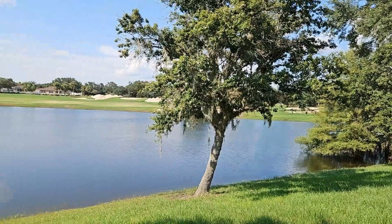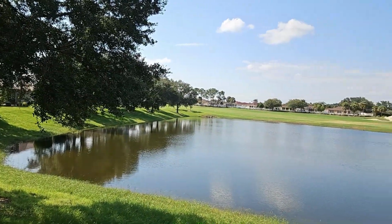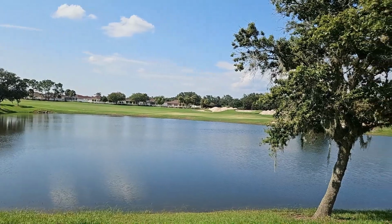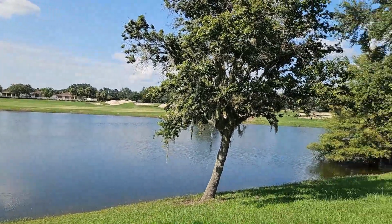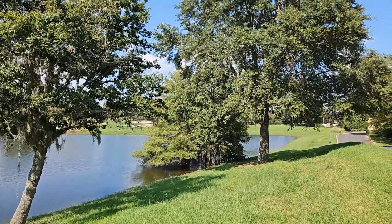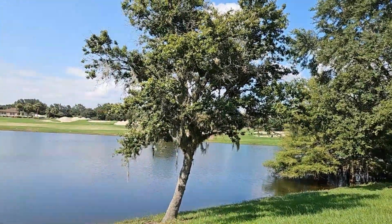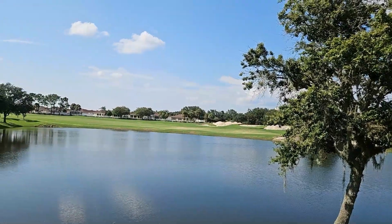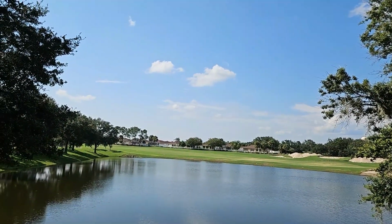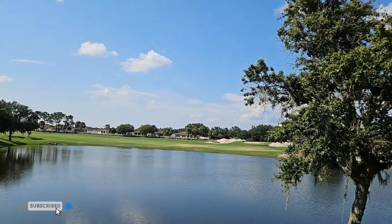Hello again, this is another retention pond. This was actually the first retention pond that I videoed during Tropical Storm Debby. The water levels are a lot lower in this pond as well. They were way past that tree right there as well. And if you remember, during the tropical storm, they were watering Arnold Palmer Golf Course across the way.